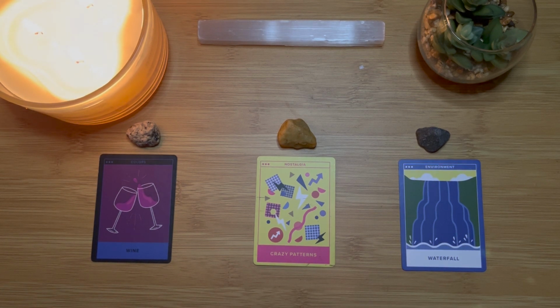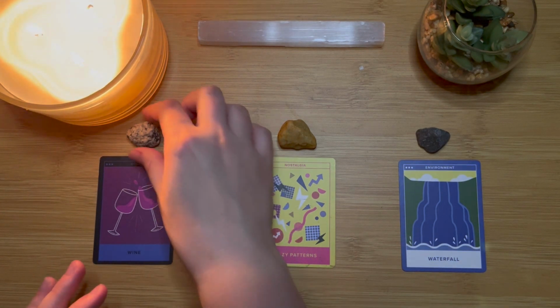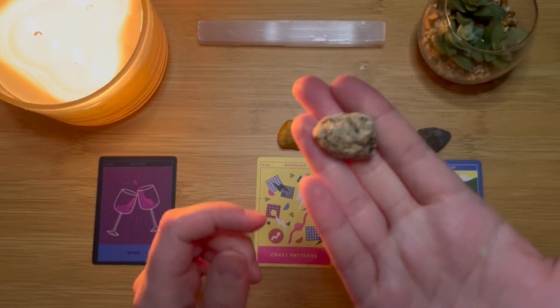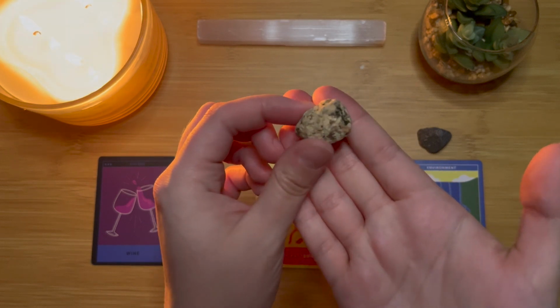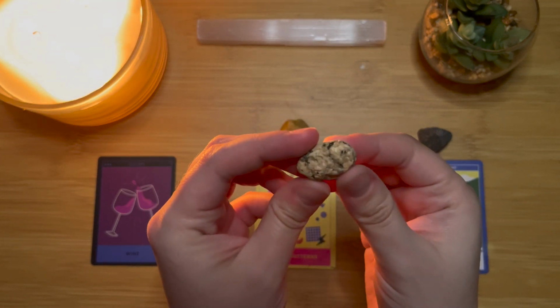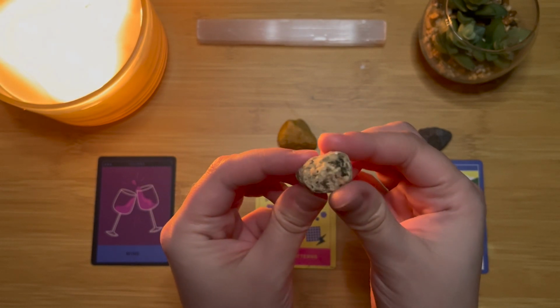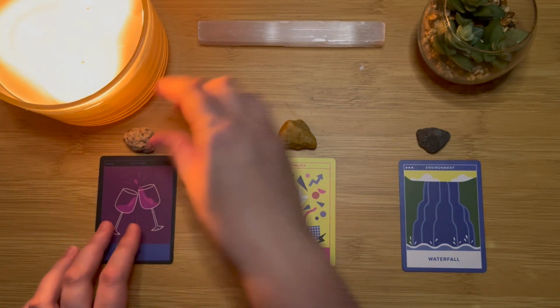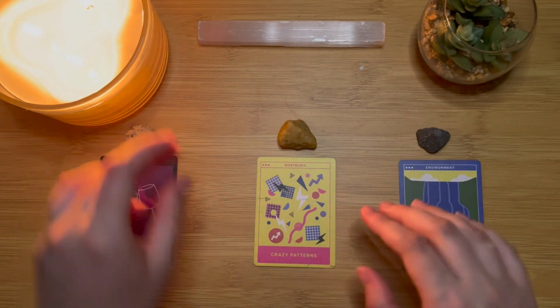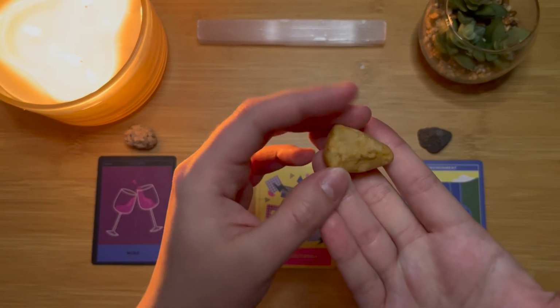fun and light. So the first pile, pile one, is this wine card with this speckly stone. Oh, there's some nice shimmer to it as well. Okay, that's pile one. Actually, pile two is the Crazy Patterns card with this yellow stone.